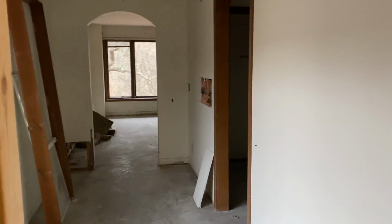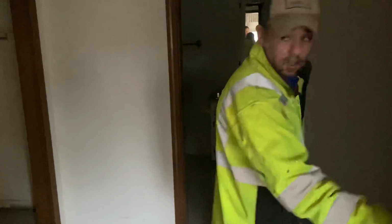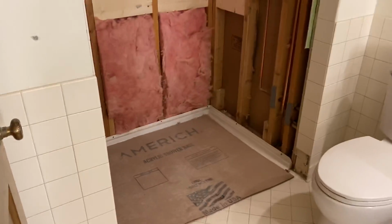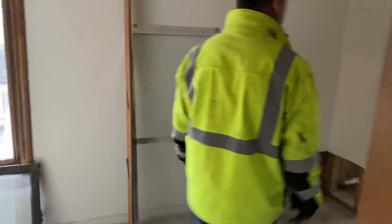Could you give us an update on each bedroom, what we're doing in here? Two closets. Electric's up. New walk-in shower, ADA accessible, with grab bars on the walls. An ADA sink will be in. Each of these bedrooms is going to hold 2 people.